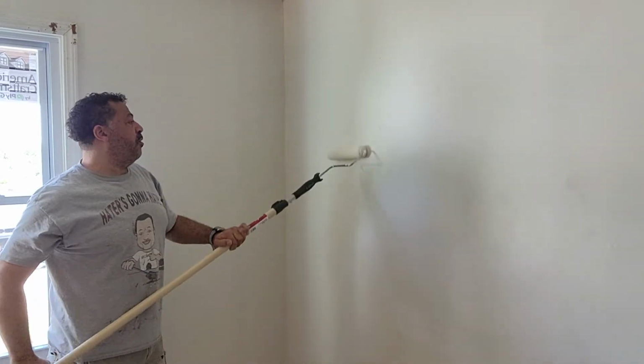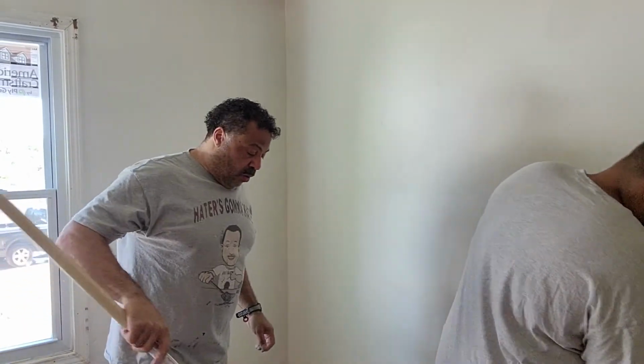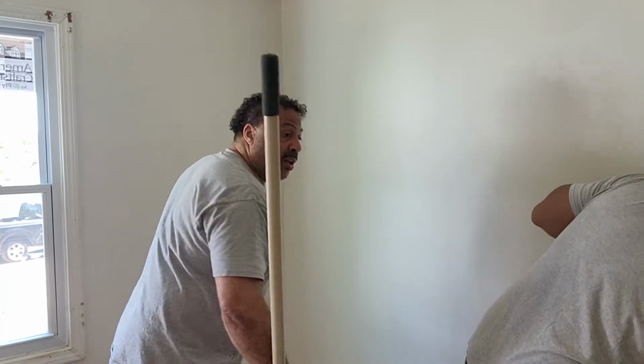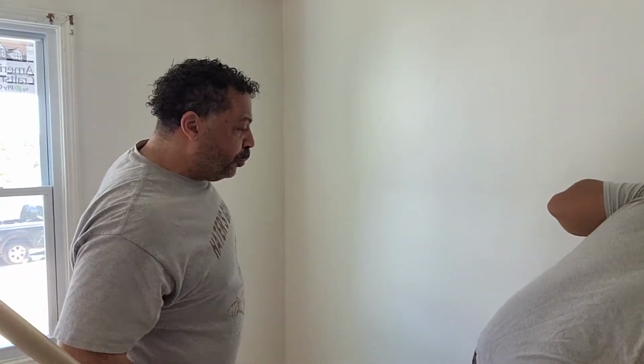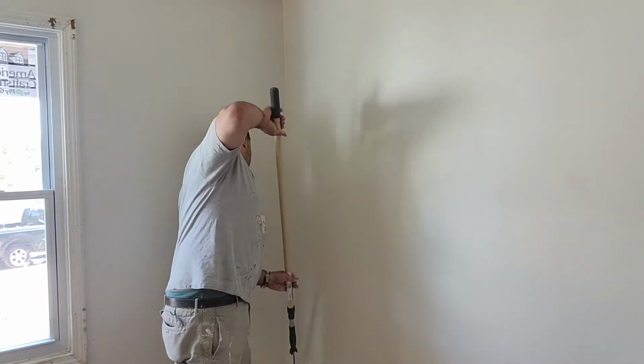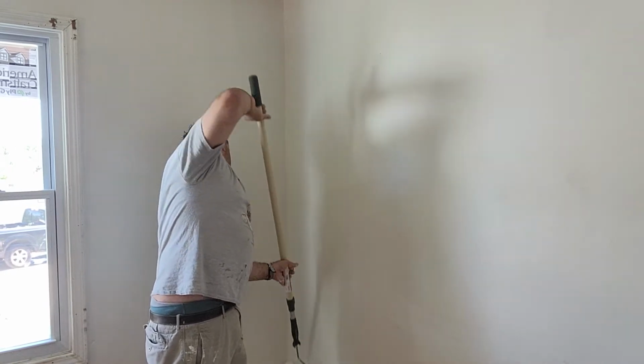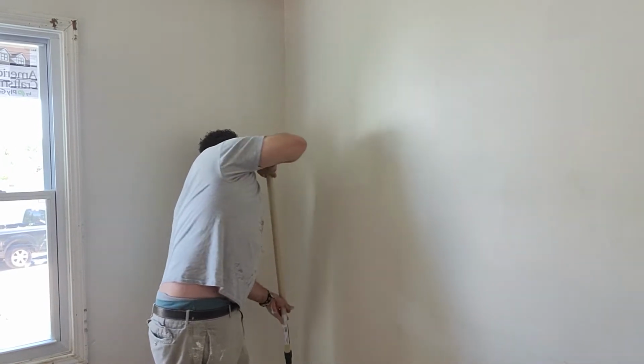We have, today's our second day this week of being down here. This is actually our third day of beginning our renovations on the place. First day we came through, we took up all the carpet and the laminate flooring. Yesterday we ended up replacing the two windows right here, as well as spackling up the walls. And today, we're going to start doing some of the painting.